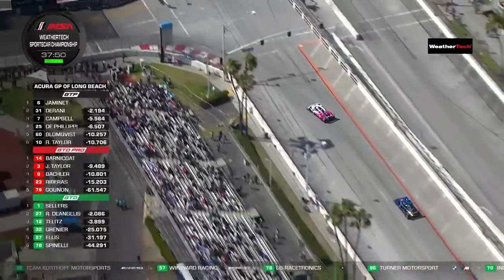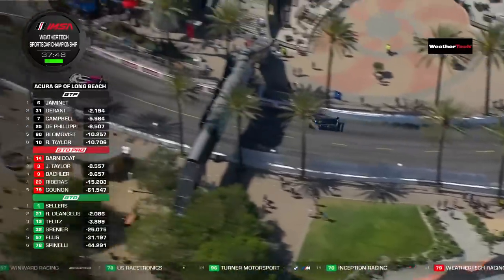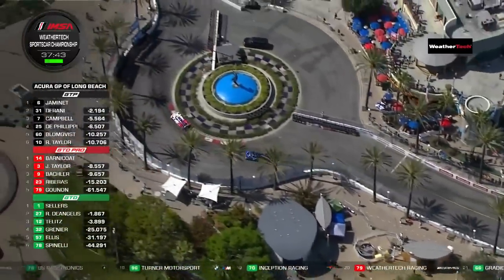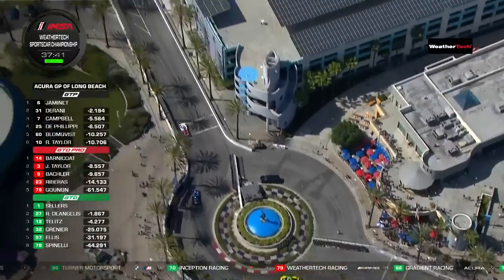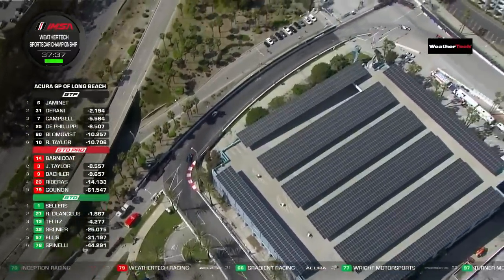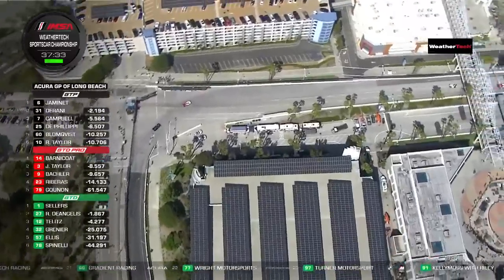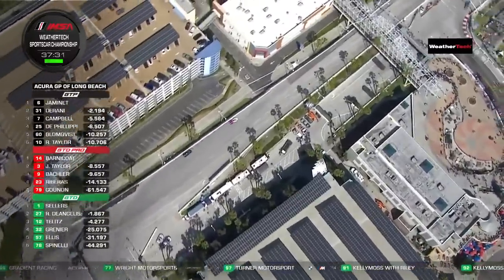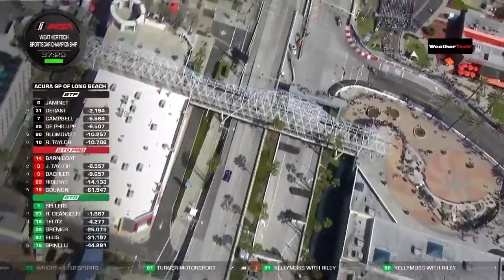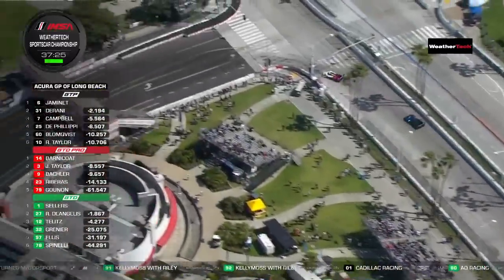So interesting to see that Tom Blomqvist, even though he hasn't yet made a pit stop, so he's still on the same tyres with which he started the race, is able to make that pass on the number 10 car. However, of course, so far as Ricky Taylor's concerned, at the wheel of the number 6 car, now in 6th position, he knows that Blomqvist's car has just got past him, but still has to make a pit stop. So there's not really much point in fighting too hard. Correct, to keep him behind.